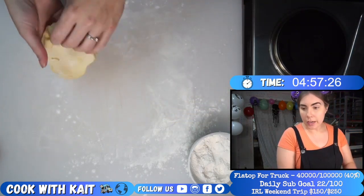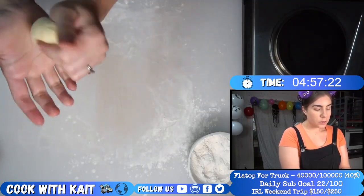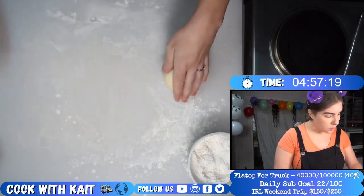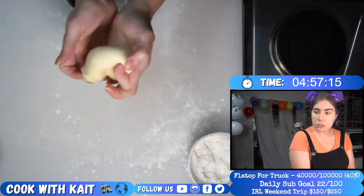It makes it more airy. Interesting. I think that'd be like a special order ingredient. I don't think I've ever seen it in the grocery stores here.